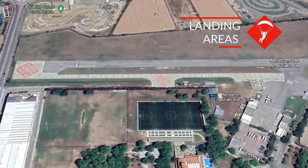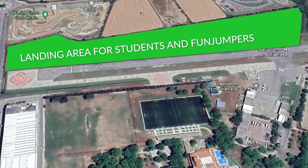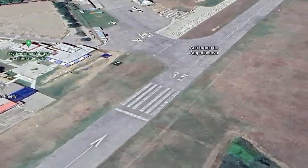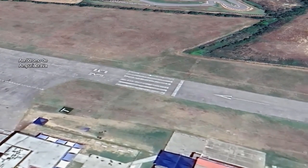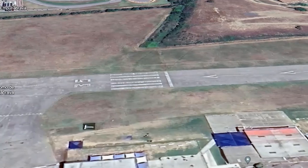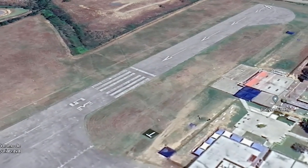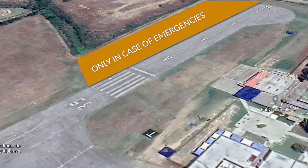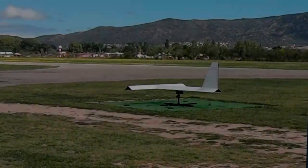The landing area for students and for fun jumpers is located on the other side of the runway, here shown in green. In case of emergency, you can land in the orange marked area. The red marked area in front of the hangar is for staff landings.